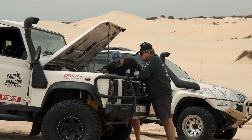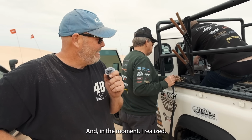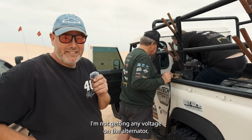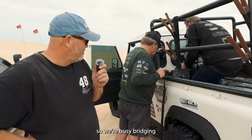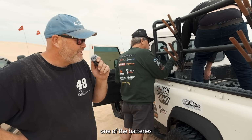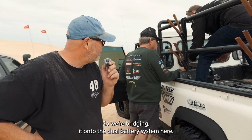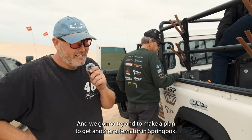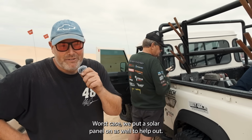So we've been having a lot of fun, and in the moment I realized I'm not getting any voltage from the alternator, and I've got electric fans on the vehicle. So we're busy bridging Ronald's battery. He's donated the battery from his fridge, so we're bridging it onto the dual battery system here, and we're going to try and make a plan to get another alternator in Springbok. Worst case, we put a solar panel on as well to help out.